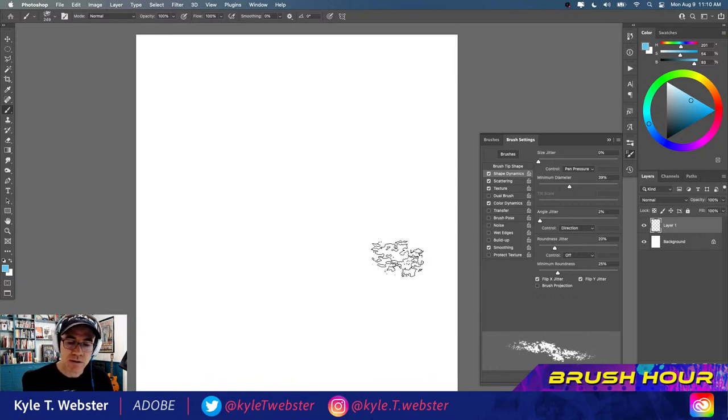Okay. And then here we have the flipping of the X and the Y jitter. So this means that I'm taking my brush stamp and I'm randomly flipping it, mirroring it, either on the X axis or the Y axis. This is going to give you more variety in the brush stroke you make so it doesn't look quite as repetitive, okay? So these are some important things to note about how these are created.